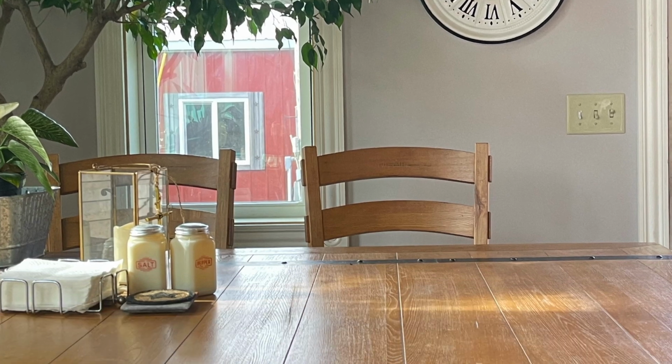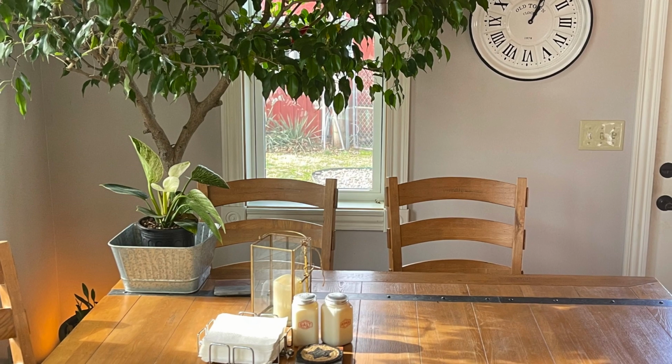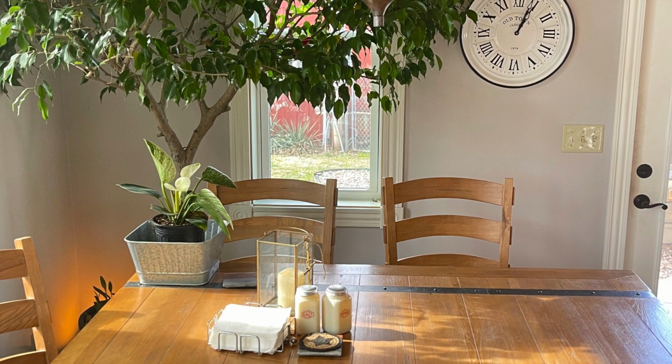And then I just wanted to show this table again because we sat here and had coffee after I did all my filming, and it was just so comfortable and so fun to sit under this tree.